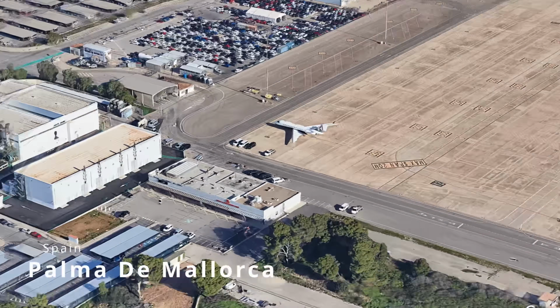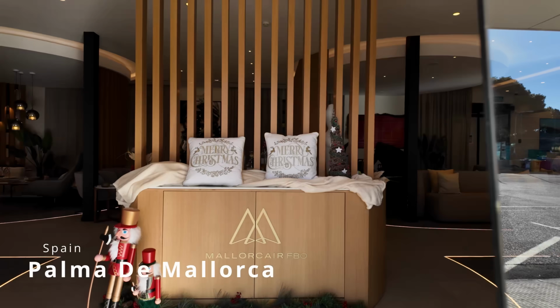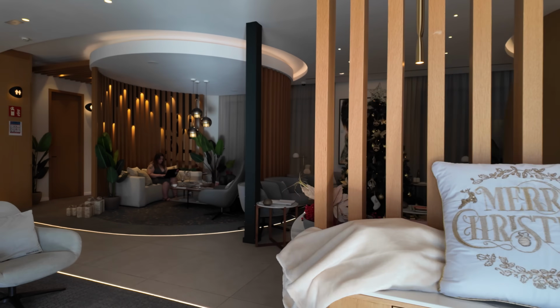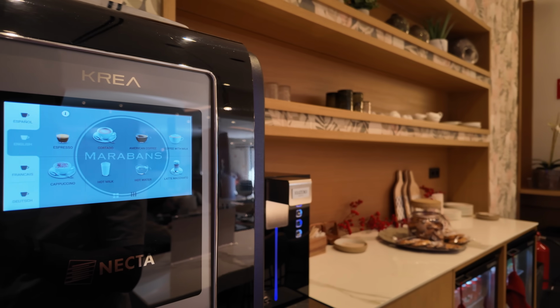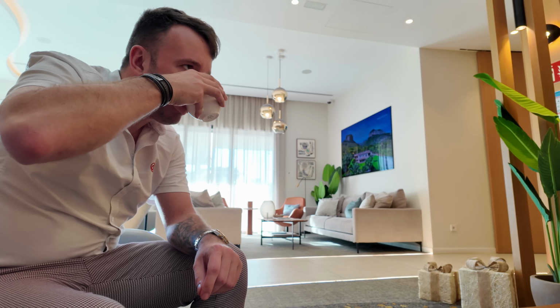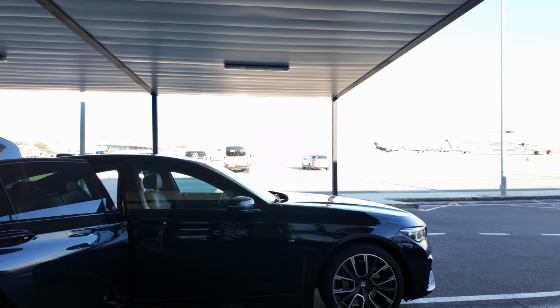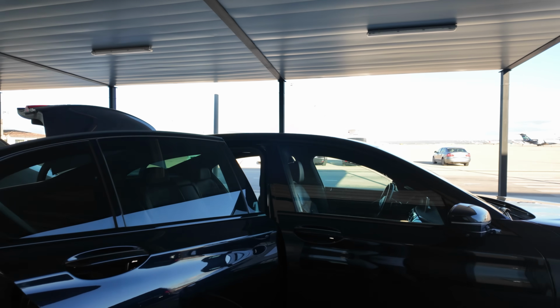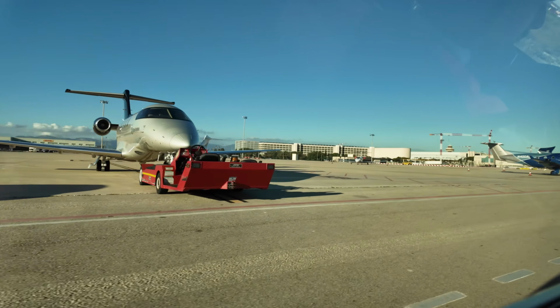Our journey started at the Mallorca Premium Terminal here at Palma. Here, we simply walked in, gave our names in at the desk, and they directed us to the lounge area, where hot drinks, beverages, and snacks were all in the house. The lounge area was really nice, very quiet, and even had a shower facility in the toilets. After a very quick pass through a small security terminal, we were jumping in the back of an executive ride and driven across a very busy apron to our plane.